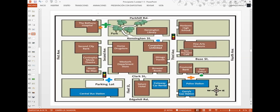It says, go down on 2nd Avenue. Turn left on Clark Street. So go down on 2nd Avenue here. Turn left on Clark Street here. It's on the right on the corner of Fleet Street and Clark Street. So it's on the right here, the parking lot. So the answer for number one is the parking lot.